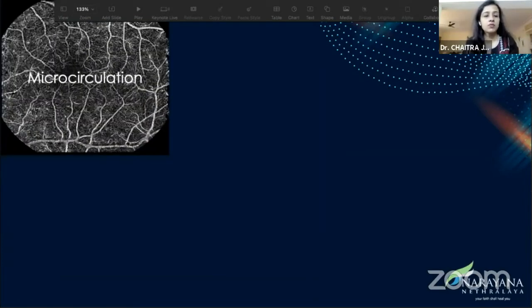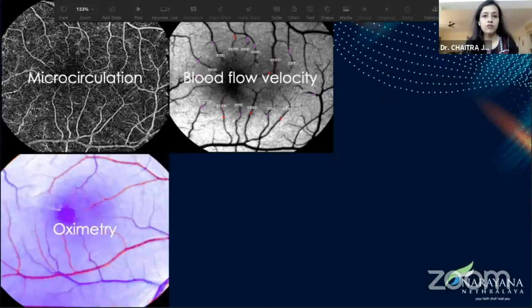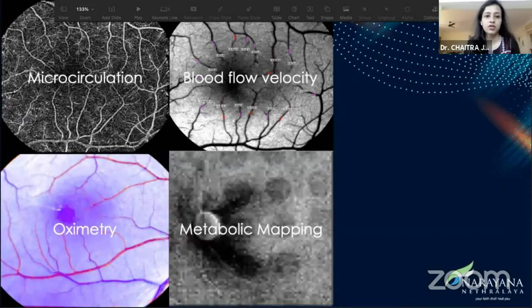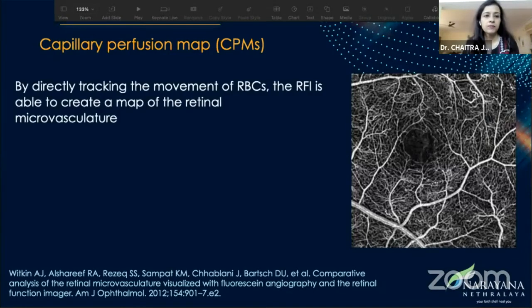So this is how the imaging comes across. This is the microcirculation or the NCPM map. This is the blood flow velocity. It gives us the quantification, the oximetry map, and finally the metabolic map. Now, this is something that we've studied the most, so I will be elaborating a little bit more. And Jay has done a lot of work using the RFI as well.